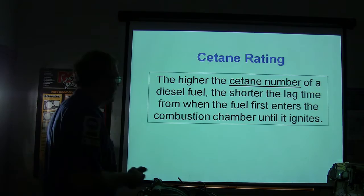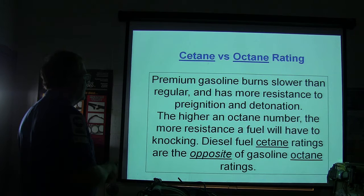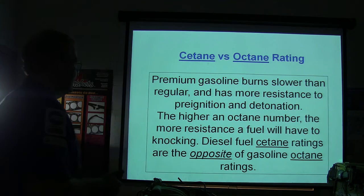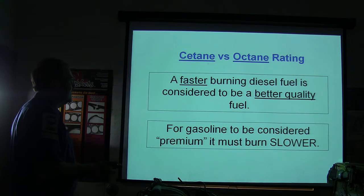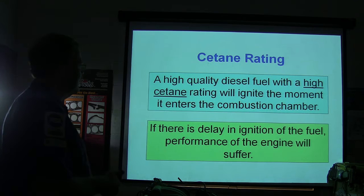Premium gasoline burns slower than regular gasoline and has more resistance to pre-ignition and detonation. The higher the octane number, the more resistance the fuel will have to knocking. Diesel fuel cetane ratings are the opposite of gasoline octane ratings. The faster burning diesel fuel is considered to be a better quality fuel. For gasoline to be considered premium, it must burn slower, so it's the total opposite. High quality diesel fuel with a high cetane rating will ignite the moment it enters the combustion chamber. If there's a delay in the ignition of the fuel, performance of the engine will suffer.